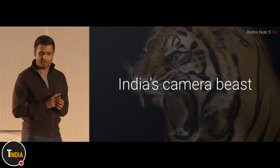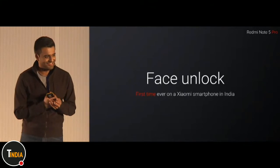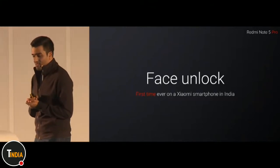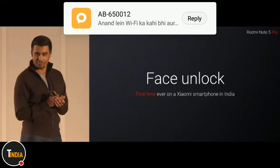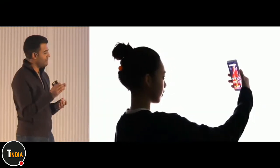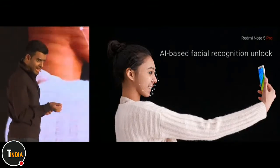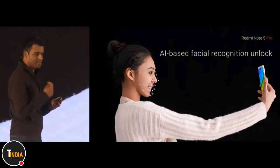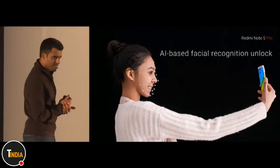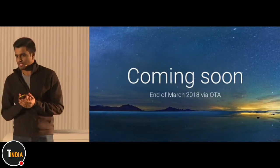So we have one more AI-based feature to show you, and that's Face Unlock. This is the first time we've ever released Face Unlock here in India, and it's actually faster than a fingerprint reader. It's pretty cool. Our face detection algorithm scans facial features in roughly 500 milliseconds using a high accuracy matching mechanism. And Face Unlock is coming soon. It'll be released via an OTA by the end of March.